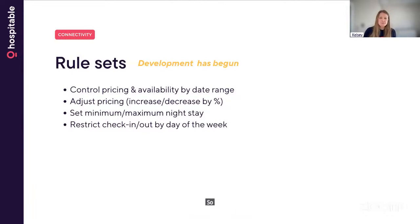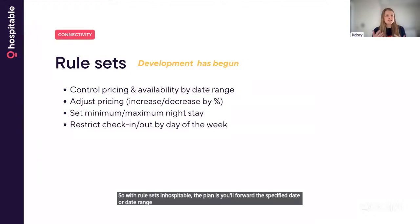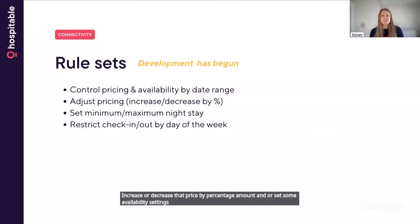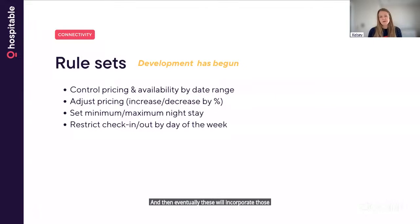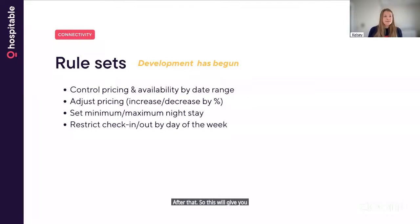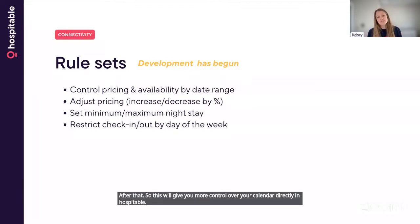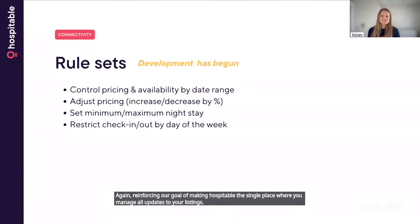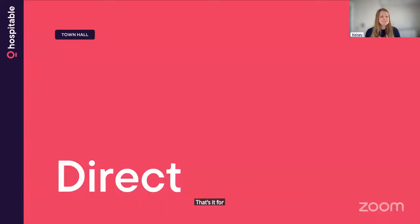So with rule sets in Hospitable, the plan is for the specified date or date range, you'll be able to adjust the price, increase or decrease that price by a percentage amount, and or set some availability settings, so adjusting minimum or maximum night stay, as well as restricting your check-in and checkout by day of the week. And then eventually these will incorporate those discounts as well, the early bird and the last minute after that. So this will give you more control over your calendar directly in Hospitable. So again, reinforcing our goal of making Hospitable the single place where you manage all updates to your listings. That's it for connectivity, and on to Abby with Direct.